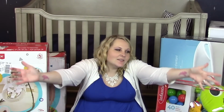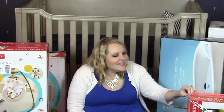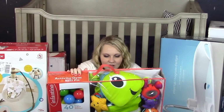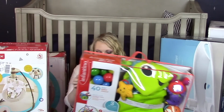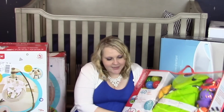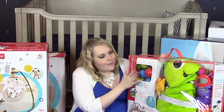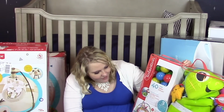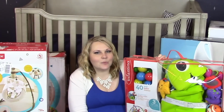And finally on to the big stuff. Thanks to YouTube magic, it all got closer to me. Okay, so this is something we registered for. This is the activity gym. The reason I decided to go with this is because it also converts into a ball pit when they are bigger. When he's a baby doing tummy time, it's just an activity mat. When they can sit up, you can contain them in it too. And then when they get old enough, it converts into a ball pit. We thought that was the coolest thing ever when we saw it in the store. Out of all the activity mats, we thought this one was super cute.